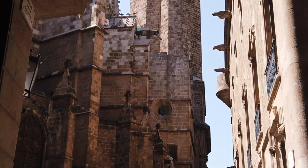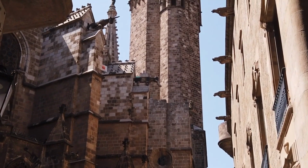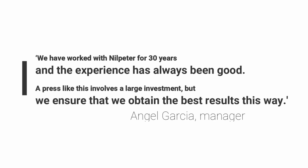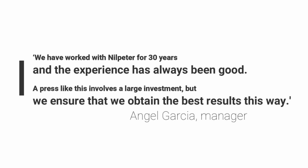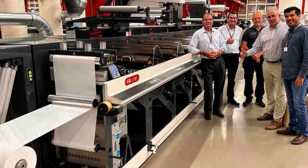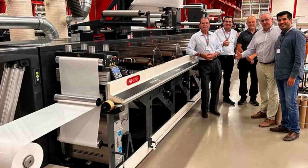In Spain, the ever-progressive Adhesivos Romero Garcia has added a Nilpter FA-17 press to its roster, with a long-standing partnership with Nilpter. Angel Garcia, the manager of the company, seems pretty confident that this latest acquisition will yield another good return on the investment, no doubt underlining another evolution in the company's story dating all the way back to 1987.